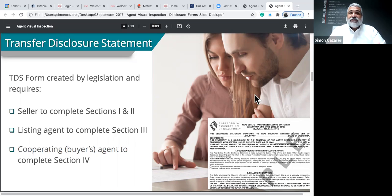Okay, and that's a very, very important position to be in, because in case this gets blown out of proportion and there's attorneys involved, guess what they're going to do? They're going to dissect these forms. They're going to bring you in to ask you questions. You'll go through a mediation. You may go even through an arbitration or right into a potential lawsuit. What I'm saying here is protect yourself and protect your clients.